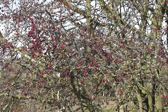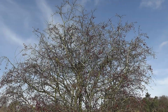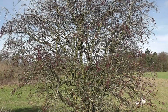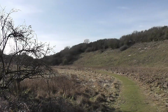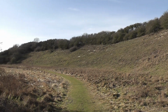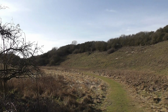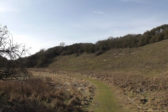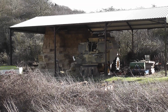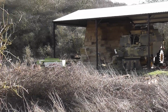Plenty of berries on this hawthorn, which is interesting. But then again, I guess the birds are finding food elsewhere. It hasn't been the coldest of winters, I must admit. We haven't had it yet, if we're going to get it. I've seen 3 or 4 birds of prey whilst walking down this valley. Not sure if they're the same species or what, but clearly good hunting grounds for them. There's the relic of an old New Holland there, I think. Superseded by the class.